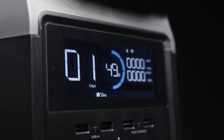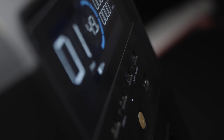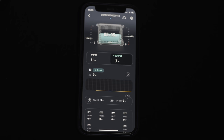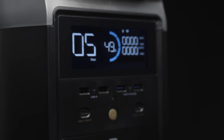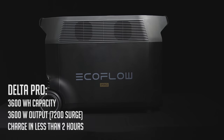What makes me so excited about this battery solution is the capacity it has and also the output it can do. So the Delta Pro alone can do 3600 watt hours of capacity, and it also does 3600 watts of output with a 7200 surge, so that's a lot. You can also charge the whole Delta Pro in less than 2 hours. You can even charge at EV stations, which here in Norway is super common, so you can just plug that in and charge on the road.